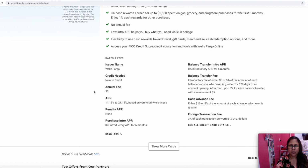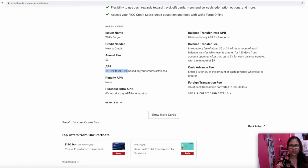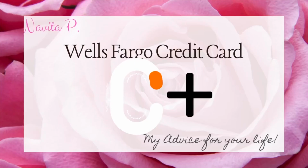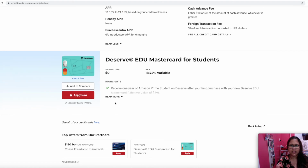The low APR, is this really a low APR? It just says low APR here, but to me, that's a high APR, especially when the other cards are giving you a 0%. I'd give this card a C+. It's going downhill from here. Okay, the Deserve Edu MasterCard for students. Let's see how this one plays out.